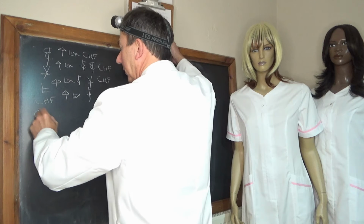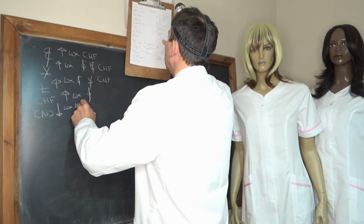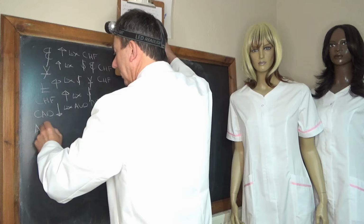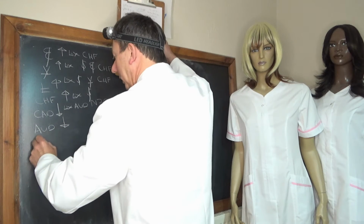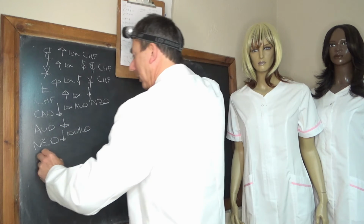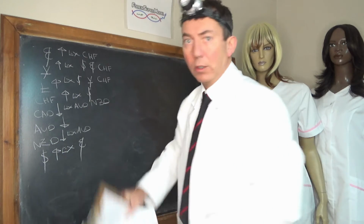The CAD is weak except against the AUD and the NZD. The AUD is weak across the board. The NZD is weak except against the AUD, and the dollar is strong except against the euro.